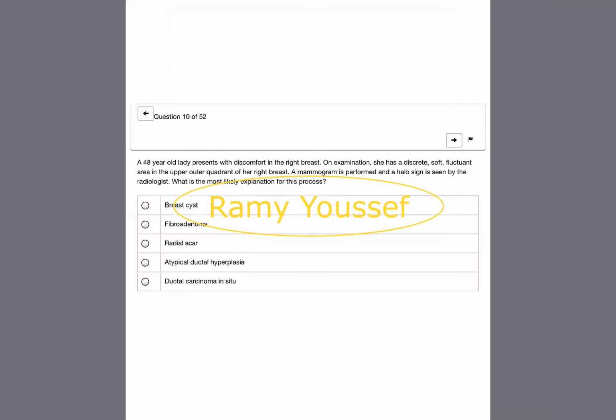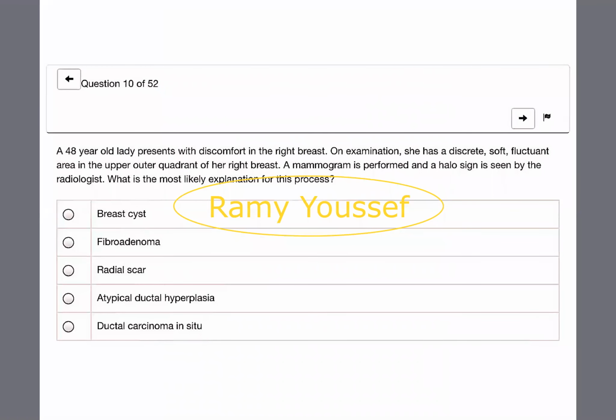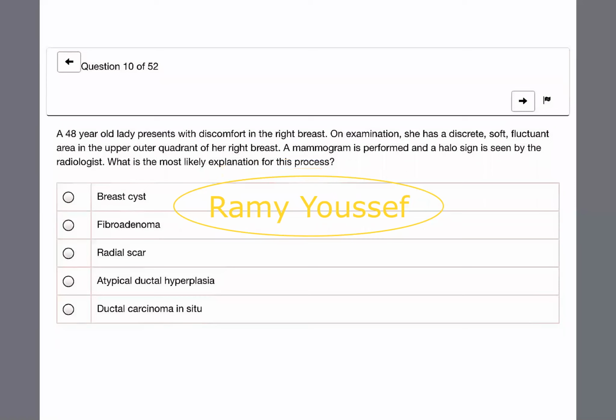Okay. Next question. A 48-year-old lady presents with discomfort in the right breast. On examination, she has a discrete, soft, fluctuant area in the upper outer quadrant of her right breast. Mammogram is performed and the halo sign is seen by the radiologist. What's the most likely explanation for this process? Breast cyst, fibroadenoma, radial scar, atypical ductal hyperplasia, ductal carcinoma in situ. So, the patient has a fluctuant swelling and a halo sign, so it's a breast cyst.